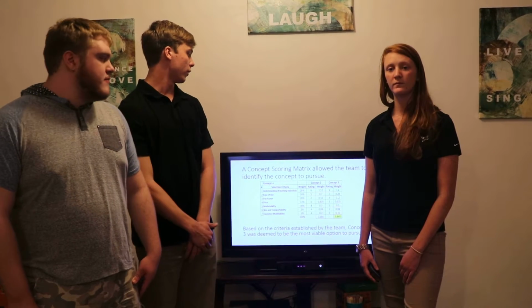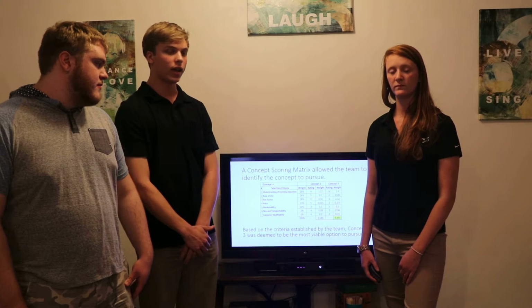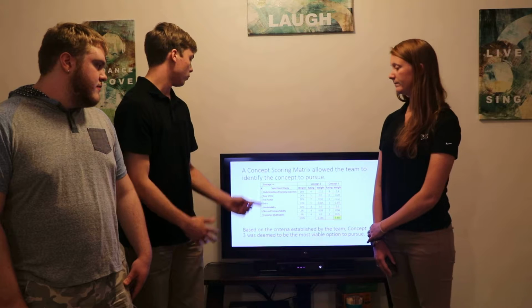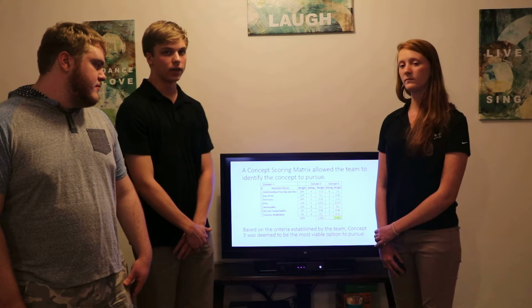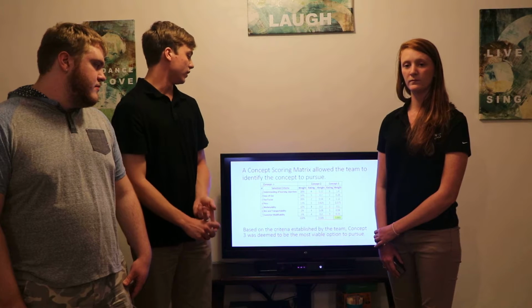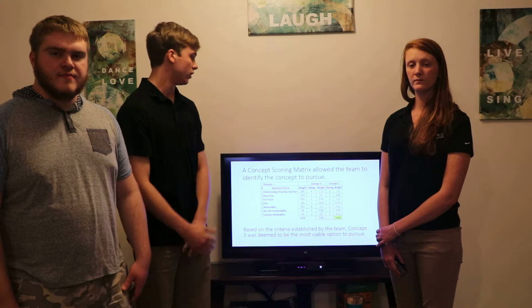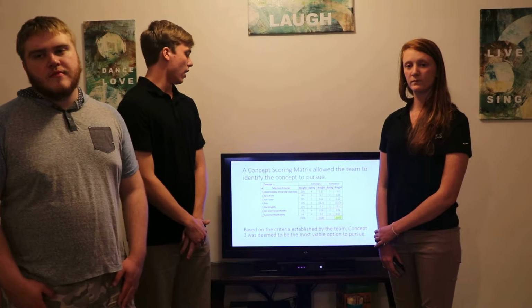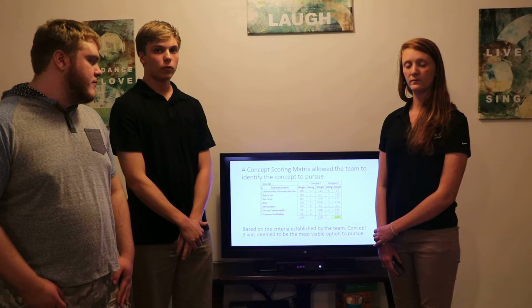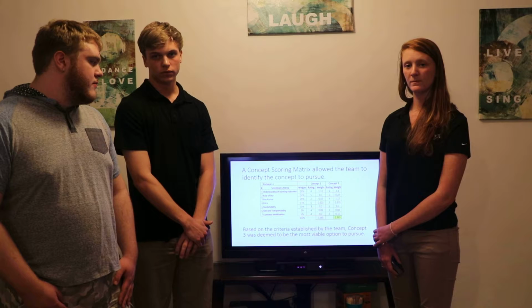So in our concept scoring matrix, it's important to note which criteria we heavily weighted. We heavily weighted the understanding of learning objectives and the fun factor, as these criteria, 1, teach the subject matter, and 2, keep the student engaged. Those were our heaviest weighted criteria. And based on the scoring, we decided that concept 3 was the most viable option to pursue.